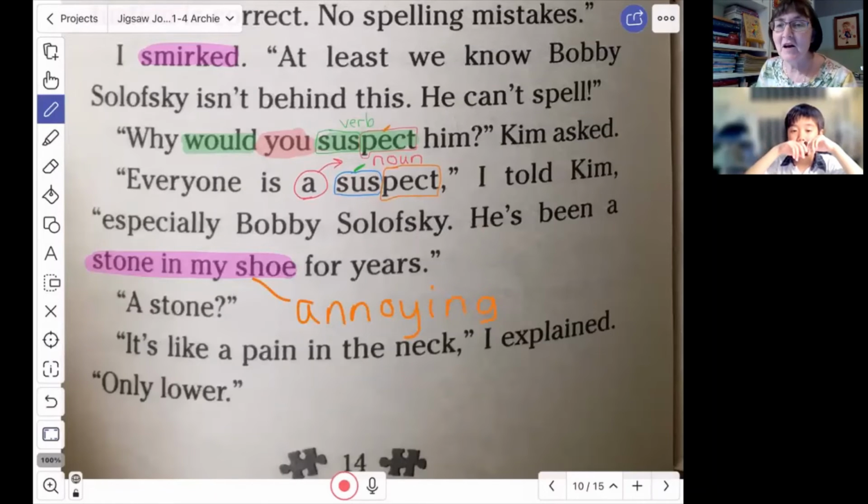Well, remember, Jigsaw is only in 2nd grade. Is there anyone in your class who you find a little bit annoying? Yeah. Yeah, well, so does Jigsaw. He finds Bobby Solofsky annoying. So he thought it was very funny to say, well, it can't be Bobby Solofsky because he doesn't spell.